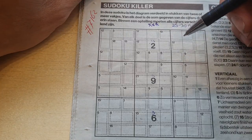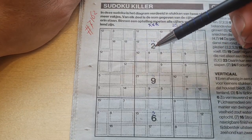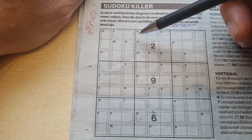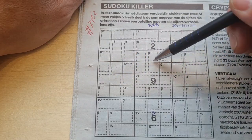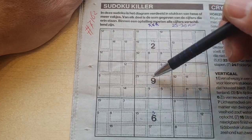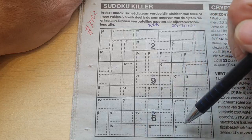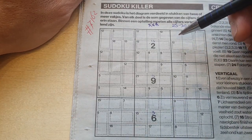Alright, let's get started. My first strategy is to look for a big square with 1 sharing box. We have 9 big squares. This one has 1, 2 sharing boxes. This one has 1, 2, 3, 4. This one has 1, 2. This one has 1, 2, 3. This one has 1, 2, 3, 4, 5, 6. This one has 1, 2, 3. This one has 1, 2. This one has 1, 2, 3, 4. And this one has 2. Well, my first strategy will be difficult.